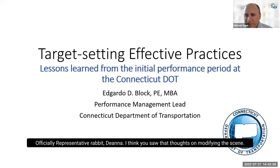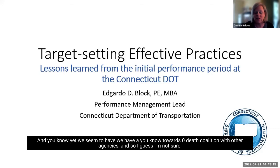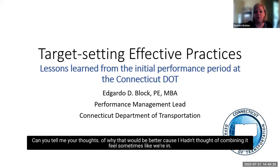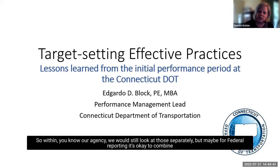FHWA representative Raghu asks: thoughts on modifying the safety measure? Yeah, I am not sure. I know that serious injuries are also horrible, and yet we seem to have a Towards Zero Death coalition with other agencies, so I'm not sure. Can you tell me your thoughts on why that would be better? I hadn't thought of combining. It feels sometimes like when we're combining, we lose something. Like we have the combined non-motorized measure, and yet we still are interested in the difference between pedestrians and bicycles. So within our agency, we would still look at those separately, but maybe for federal reporting, it's okay to combine.